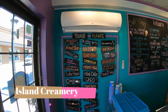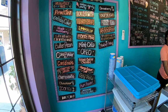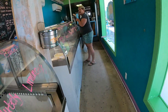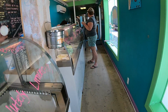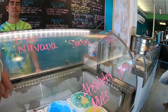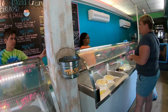Oh, the bourbon caramel pecan. And that stuff looks like mud. That does look like mud. I have to be in the mood. So, what are the portions? We have one scoop or two scoop. One scoop is about the size of a softball. Then we have big cone sugar cones, waffles, cups. Two scoops. Yeah. And a cup or a cone? Cup, please. Enjoy the cup.